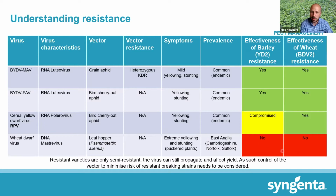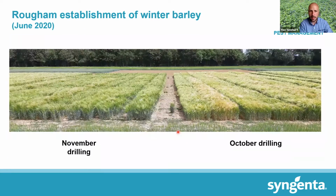So this is potentially a watch out going forward. That's more of an Eastern thing, but it's to be aware of. So if you're seeing symptoms, it might not be barley yellow dwarf virus, it might be another form of virus in your crops.